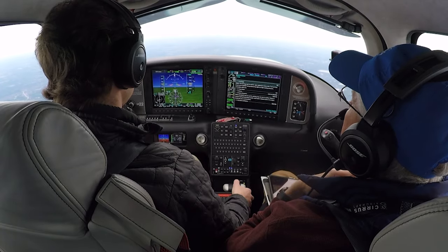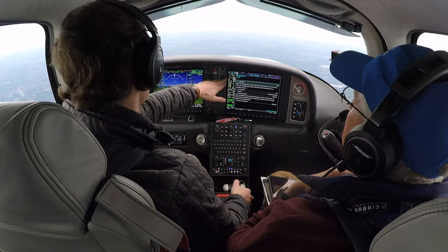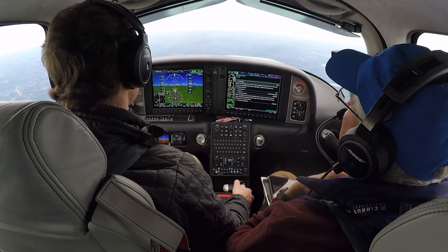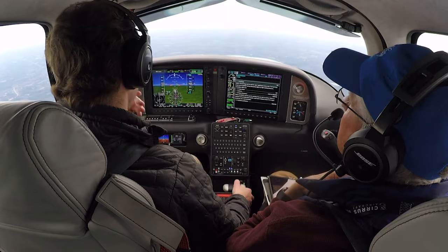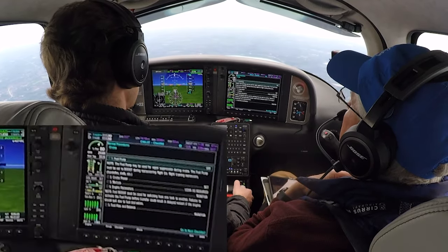Speed up some. Main concern is RPMs. Plane will speed up a little bit. Full power back. 70 on the percentage.